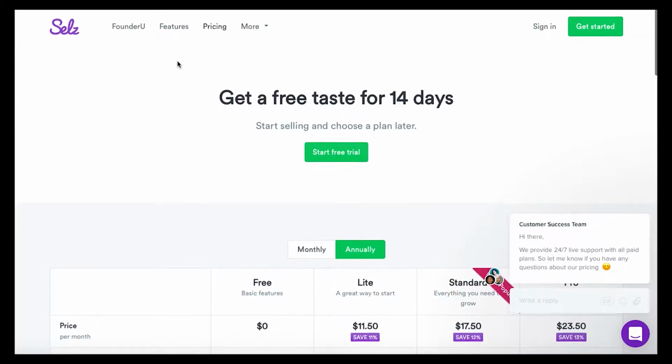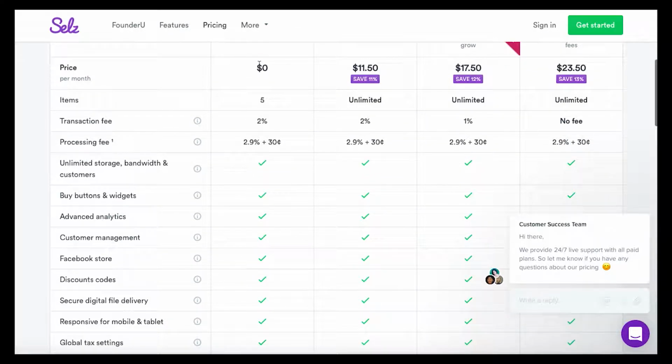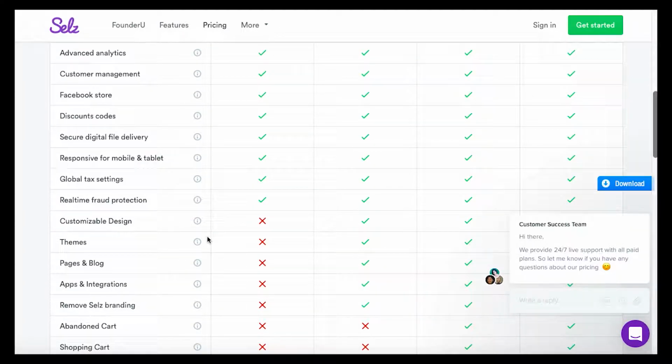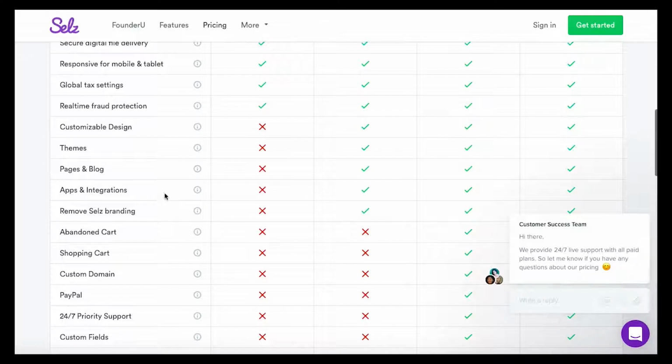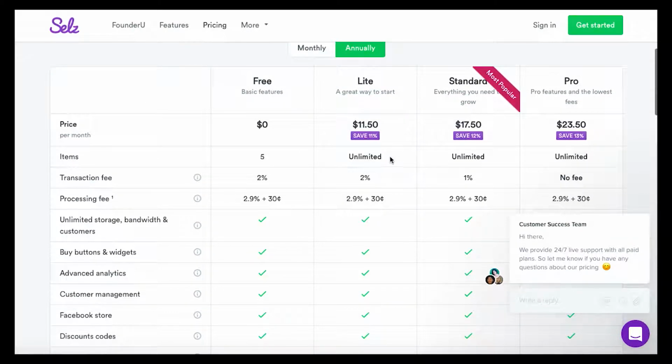You've got Selz. It's the next one. Selz is great because you can start free. It's the only one you can do free, and look at the processing. It's a lot cheaper than Gumroad and Sellfy, and it comes with a lot more stuff here. You've got all kinds of integrations at the second level, which is where you want to keep moving to. You've got unlimited at the second level.